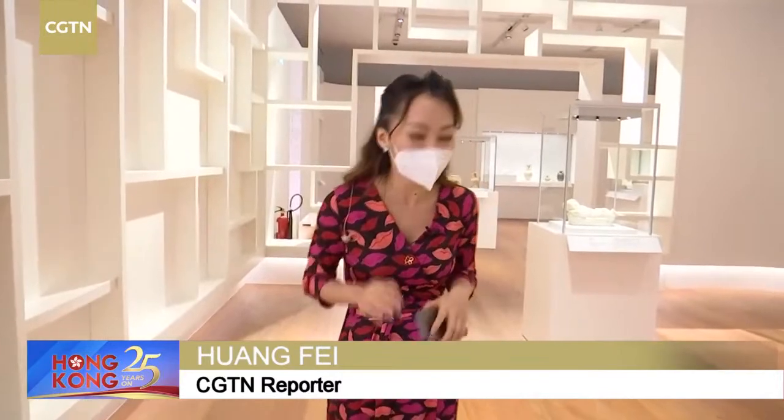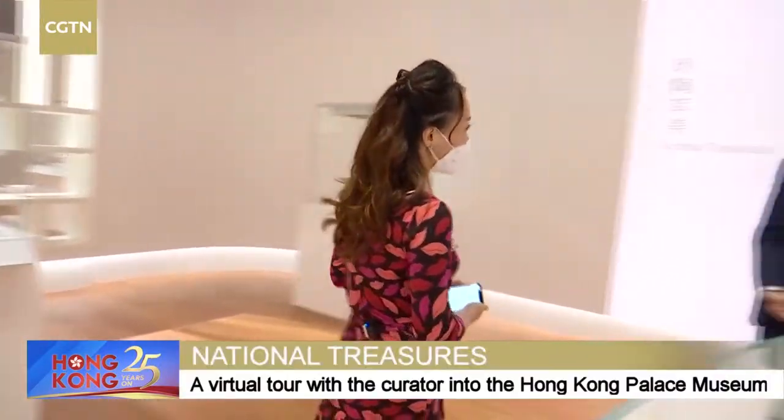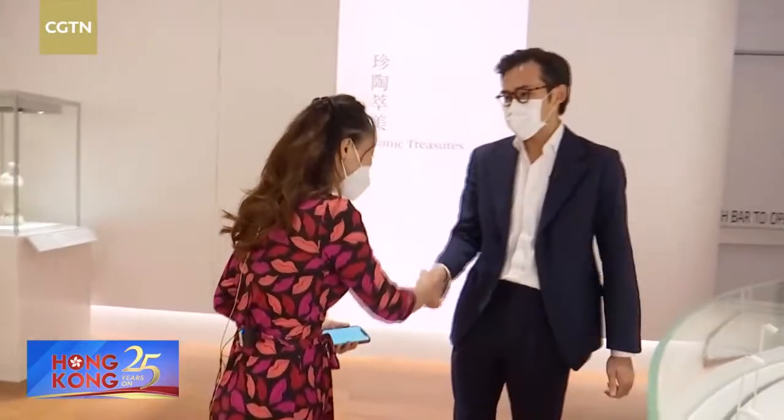I am Hong Fei and we're coming to you live inside the Hong Kong Palace Museum. And as you can see, we're the only one here. This is an exclusive tour and I'm so excited to explore this amazing exhibition with none other than the lead curator himself, Mr. Raphael Wong. Raphael, thanks for taking your time. I know you're really busy.